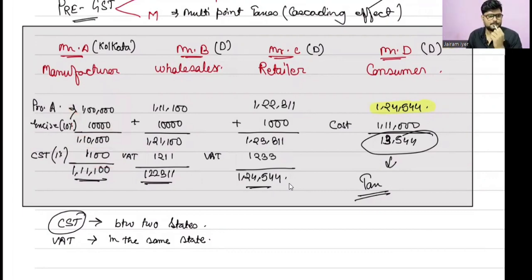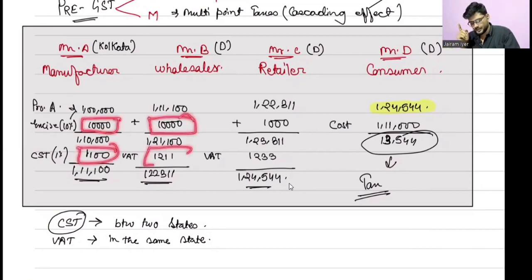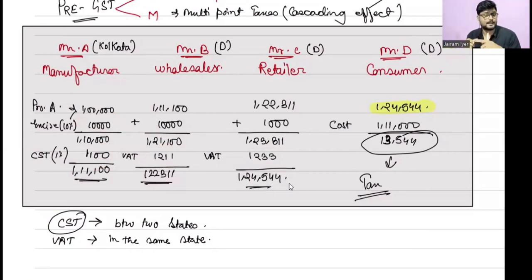Yes? Yes, sir. So what actually is happening? I'm charging a tax on tax, and this is not only one time. Okay, this happens at multiple points. See here, whatever VAT I have charged has a tax element of this CST and this excise. Here, whatever VAT I have charged has a tax element of the previous VAT, the previous CST and the previous excise, correct? So this is tax on tax, and this is known as the cascading effect.